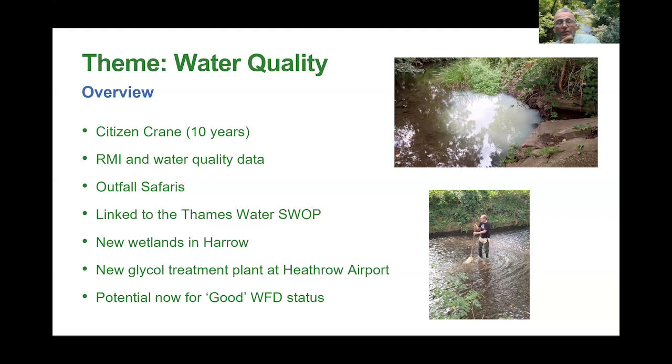So we are hopeful, and the Environment Agency is also hopeful, that we can actually move to good WFD status as part of all this and other work. Our recent WFD scores have been very encouraging and moving in that direction. Ethne, next slide, please.